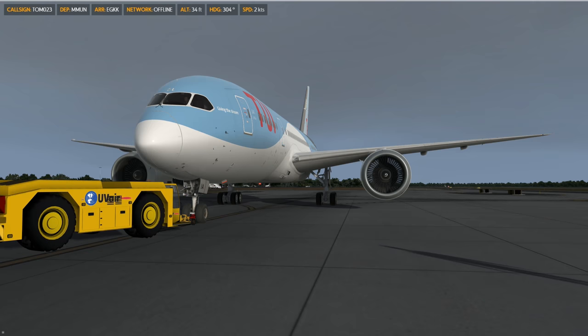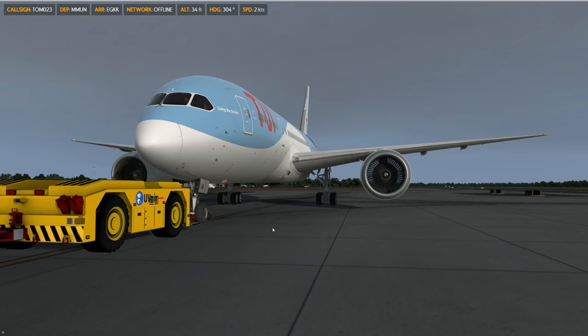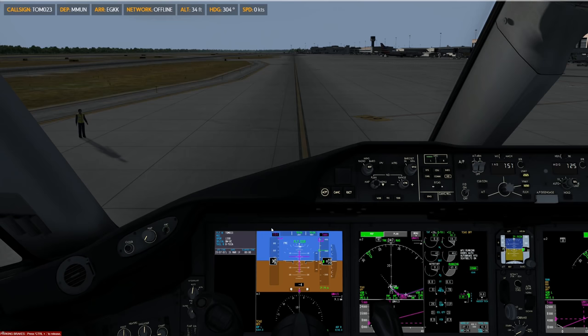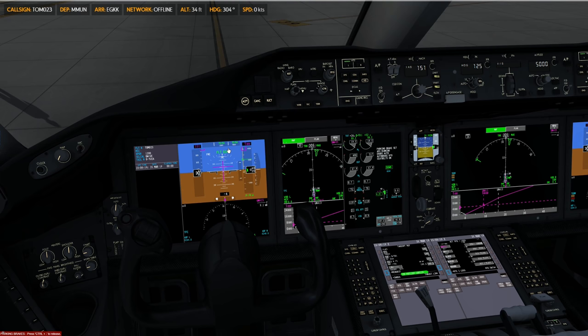There they go. Both started. Push back complete. Set parking brake and confirm. Parking brake set. Don't know why it's so abrupt when it does that, but whatever. A couple of things that they changed in the update. The trim now is very rapid. It used to take forever to trim up. Now it's pretty quick. It's not very nice.